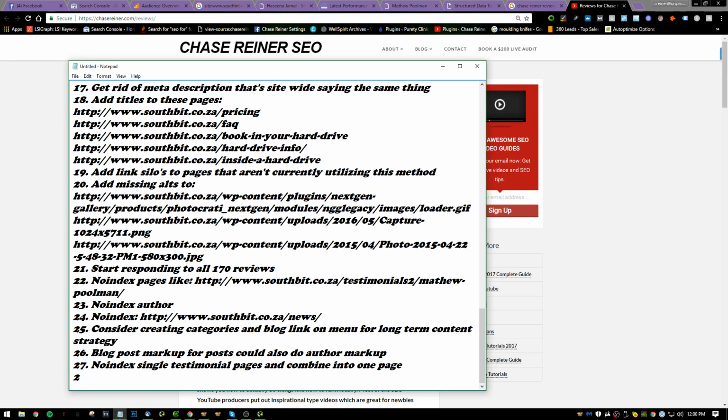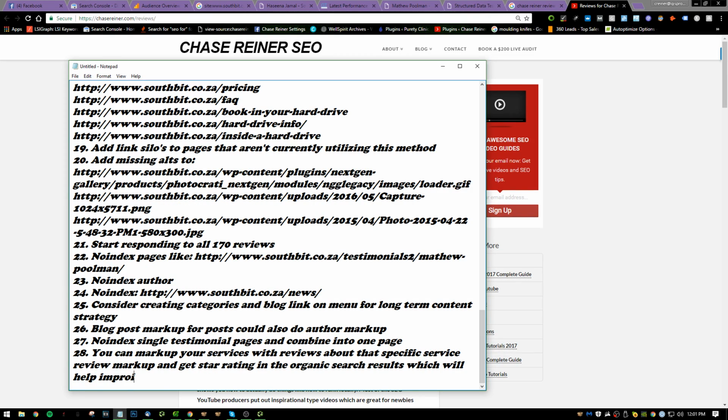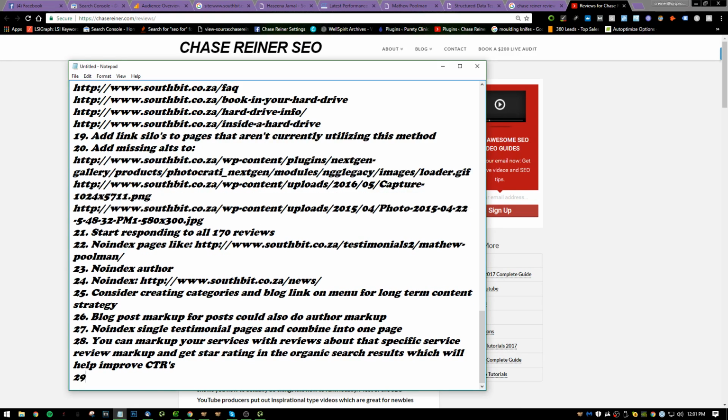Or you could even mark up, actually you can do both. You can also mark up your services with reviews about that specific service with aggregate rating or review markup, and get star ratings in the organic search results, which will help improve rankings, or sorry, click-through rates, and hopefully bounces as well.